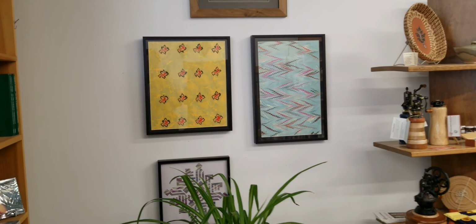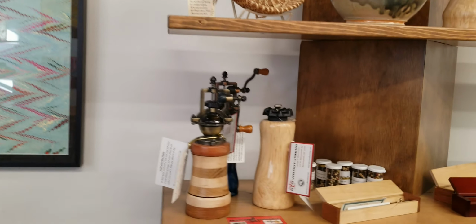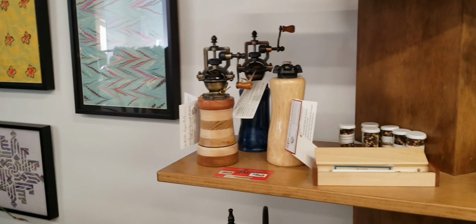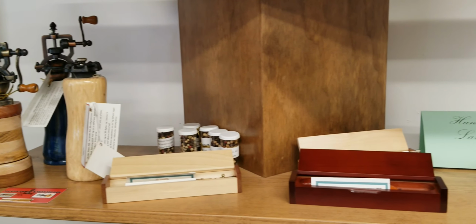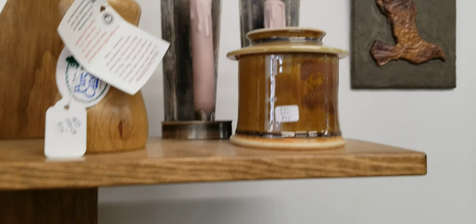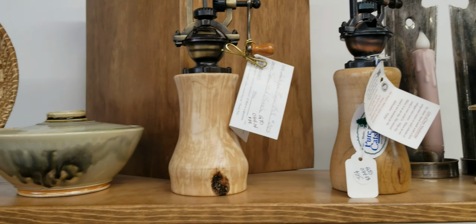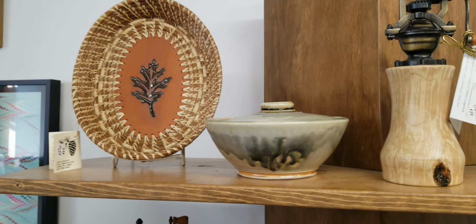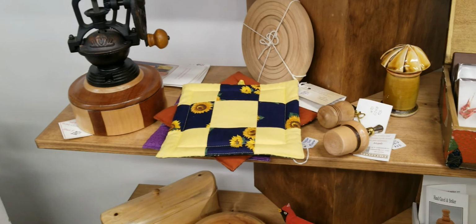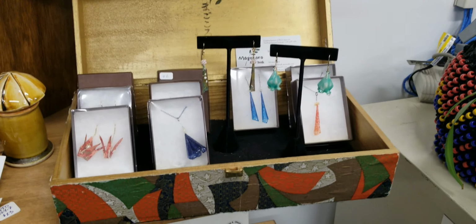The other items that we have in the gallery are Turkish ebru, which is a water painting technique. We have some beautiful, beautiful contemporary peppercorn mills. Those are made by an artist who lives out in Richmondville. He also has some very nicely done pens, and we will be getting more of his work in the gallery this week.